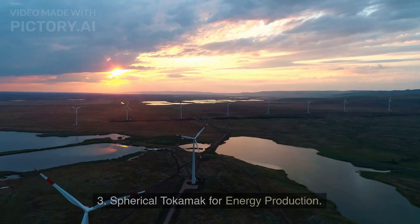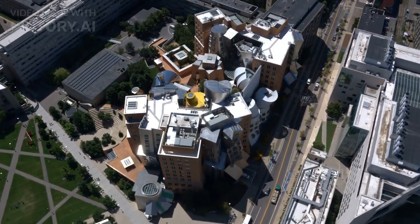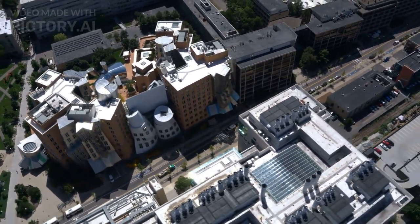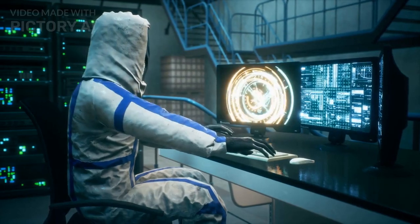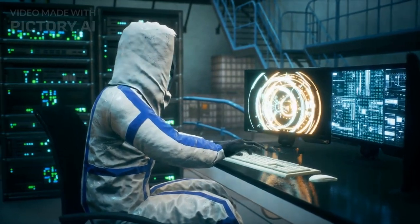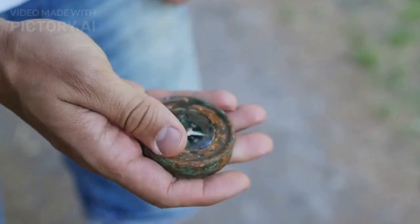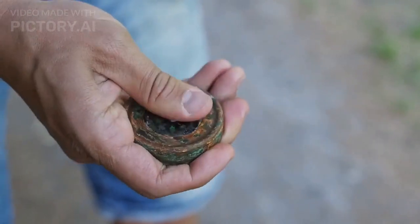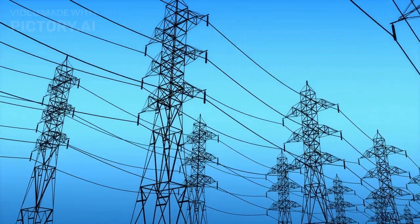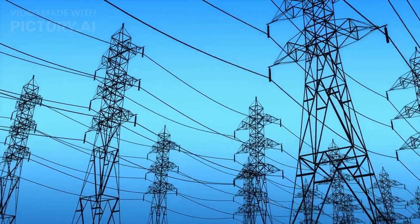3. Spherical tokamak for energy production. Another promising project is SPARC, or Spherical Tokamak for Energy Production, which is being developed by MIT and Commonwealth Fusion Systems in the US. SPARC is based on a different design of fusion reactor called a spherical tokamak, which has a smaller and more compact shape than conventional tokamaks like JET and ITER. SPARC plans to use high-temperature superconducting magnets to create a stronger magnetic field and achieve higher plasma pressure. SPARC expects to produce 50 to 100 megawatts of power for 10 seconds by 2025.